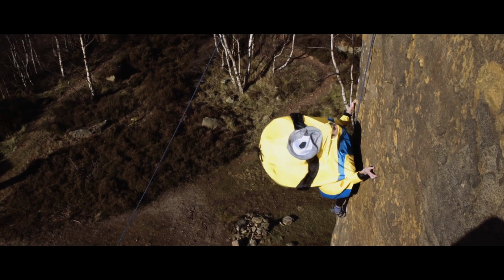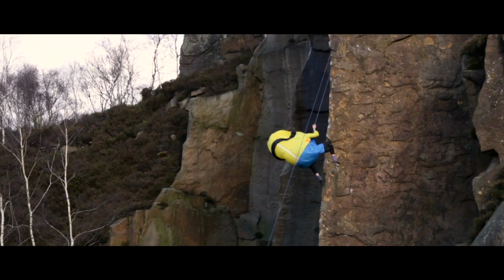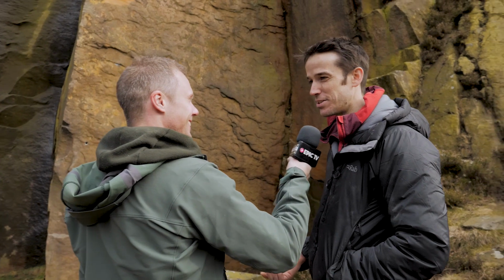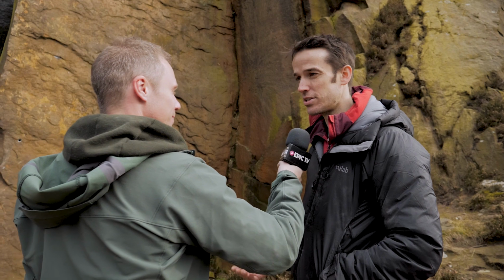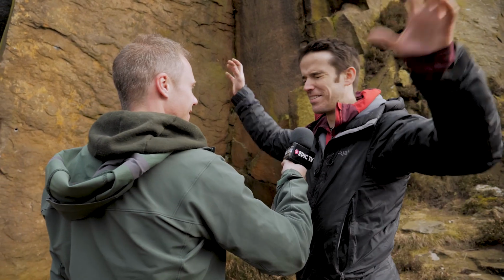Well, that particular one on the Minion suit, I think that's the only year where we've ever tried to do it on a top rope, because it was literally that dangerous. I mean, we tried bouldering in the Minion suits, and as soon as you get 1 foot off the ground, you can't even see the ground. So it's a bit like going climbing and closing your eyes and just reaching around.